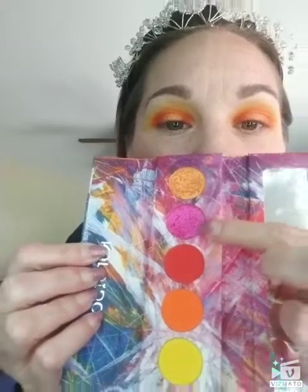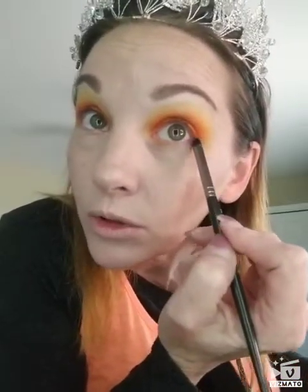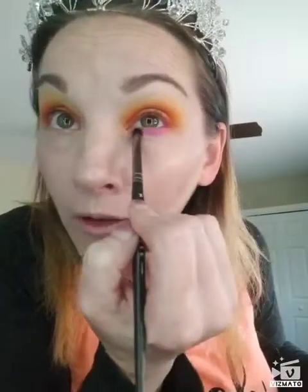Okay, so with this smaller pencil brush, detail brush, I'm going to spray it again because now I'm going to go into this pink shimmer and hope that it blends well, because I'm going to put this on my bottom lash line. So I did tap it so that anything that would fall out before I went to put it on my eye. Oh, God. I've used these shimmers so many times, and every time I'm still like, oh.